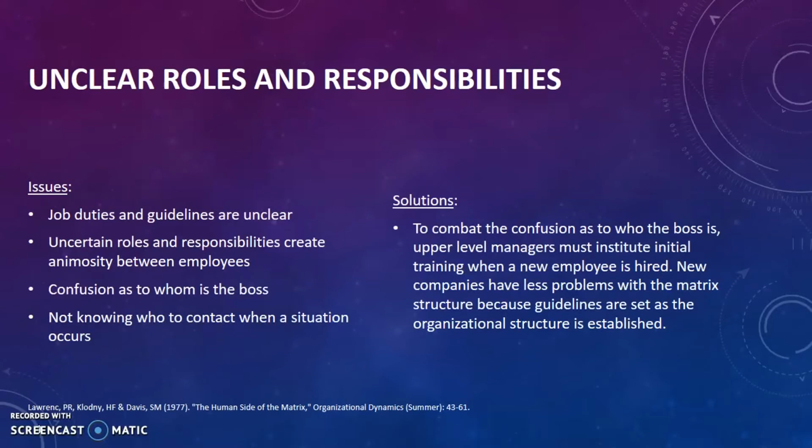Unclear roles and responsibilities. Issues are job duties and guidelines are unclear, uncertain roles and responsibilities, confusion as to whom is the boss, and not knowing who to contact when a situation occurs. To combat the confusion as to who is the boss, upper-level managers must institute initial training when a new employee is hired. New companies don't have these problems because structural guidelines are set when the organization is established.